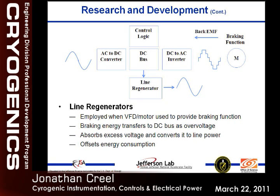Basically, what a line regenerator does is this: if you have a motor that's being used as a braking function, like a conveyor belt, or over at CTF where we use brake motors to provide a load against a reciprocating expander, you're basically using the motor as a brake. As the process tries to brake this, it supplies extra energy back here at the DC bus.